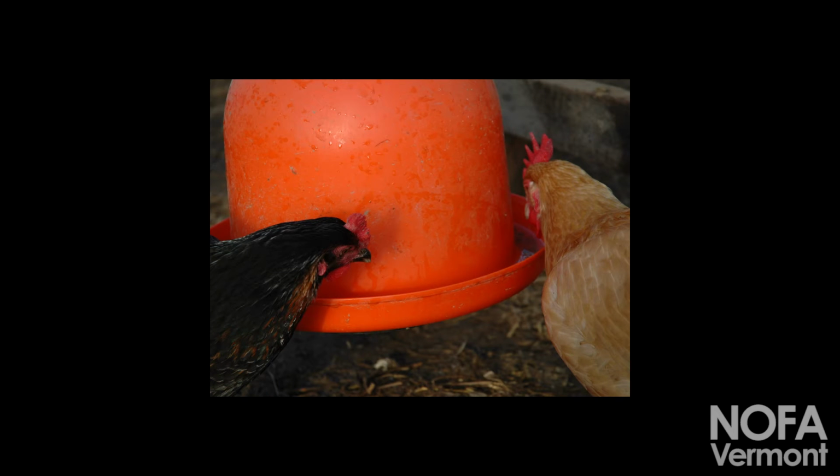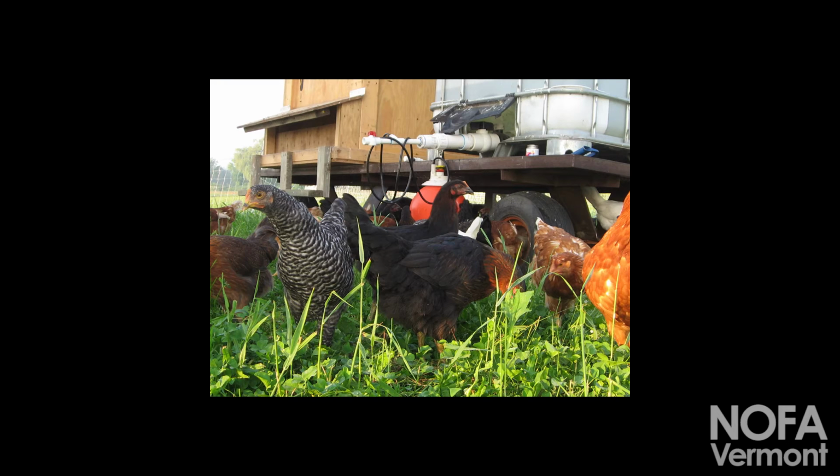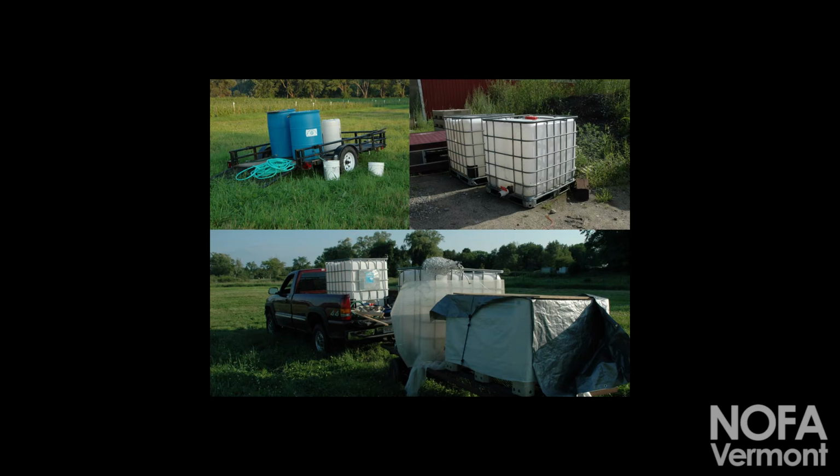So we've used lots of different bell waters. We don't have these colors. Before we had our current system, this was something else we had out there in the field, which was another homemade feeder and a water tank with the bell water just hanging off of it, which is what we have now, but it's all enclosed. And then these are the tanks.